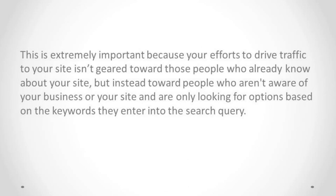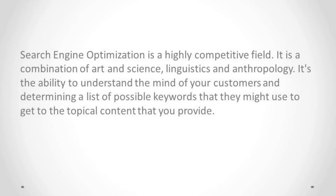This is extremely important because your efforts to drive traffic to your site aren't geared toward those people who already know about your site, but instead toward people who aren't aware of your business or your site and are only looking for options based on the keywords they enter into the search query. Search engine optimization is a highly competitive field. It is a combination of art and science, linguistics and anthropology. It's the ability to understand the mind of your customers and determine a list of possible keywords that they might use to get to the topical content that you provide.